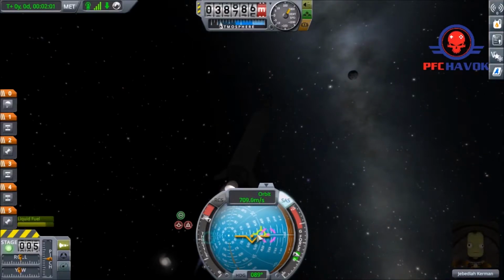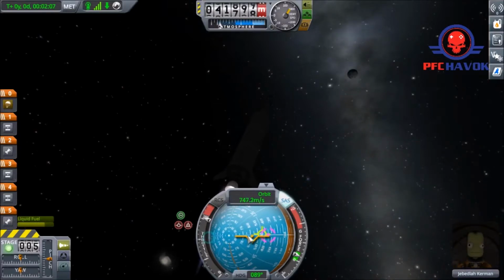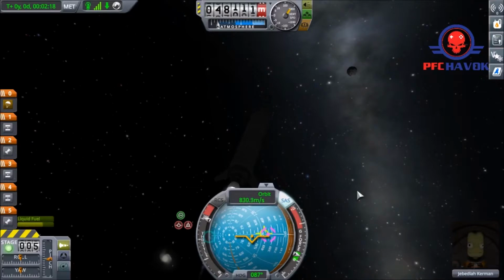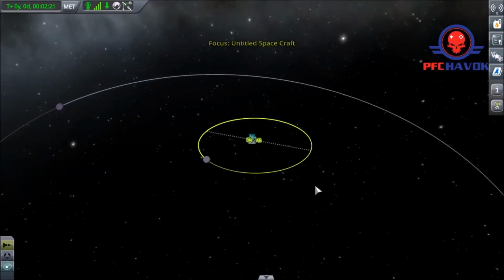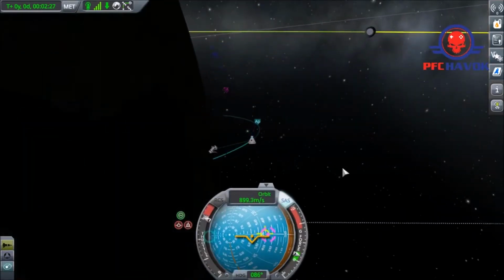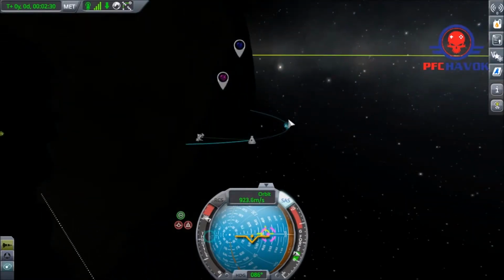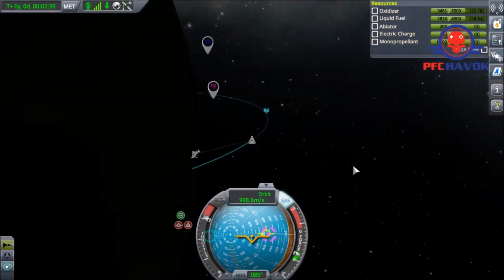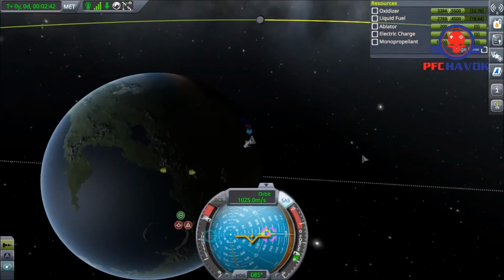Yeah, this is what we want. We want that little yellow marker that tells us where we are heading to line up with the Mun approximately. We want to stay right above the Mun. We're gonna check our map, monitor our flight from here, and monitor our fuel, and I will see you when we are either flying by the Mun or we're coming home, one or the other.